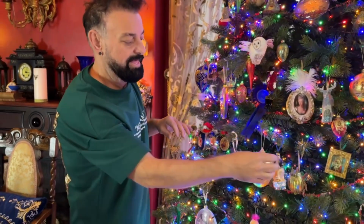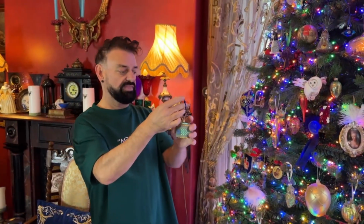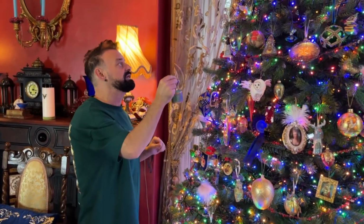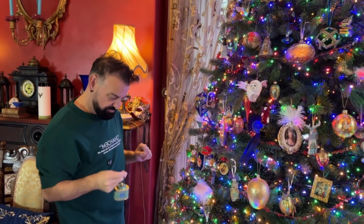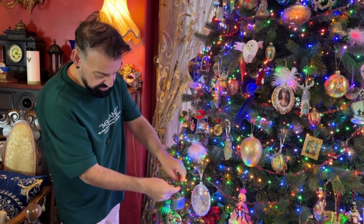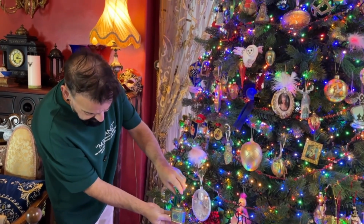Christmas, Christmas, Christmas. Okay, so our final one, and then we head off to the kitchen. And I really am struggling for space now. This is a very full tree. There we are. Perfect. Ta-da! Now, we'll head off to the kitchen and get cracking on the food.